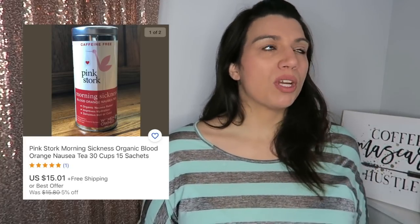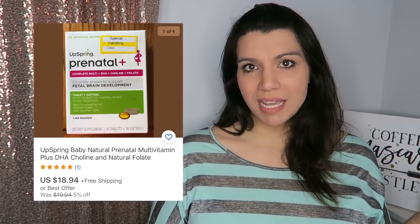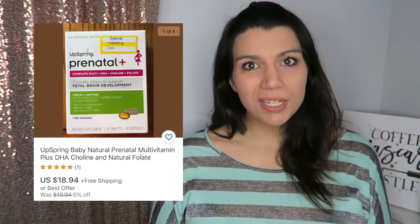Then I guess the more you think about it, there's lots of ways to soothe morning sickness, so you might not need a particular tea to do that. But still, why hasn't it sold? I think my price point's pretty good, but nope, still hasn't sold. Sticking on the same pregnancy train are these prenatal vitamins.